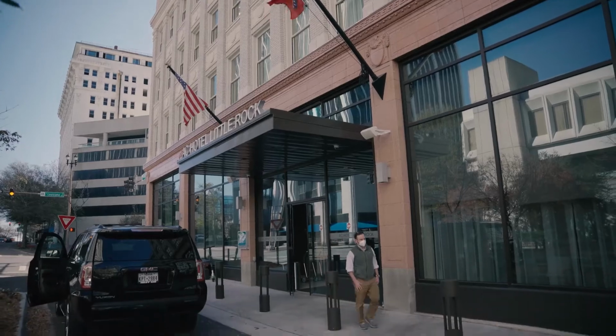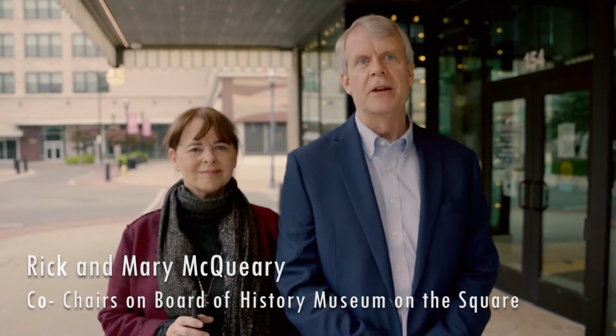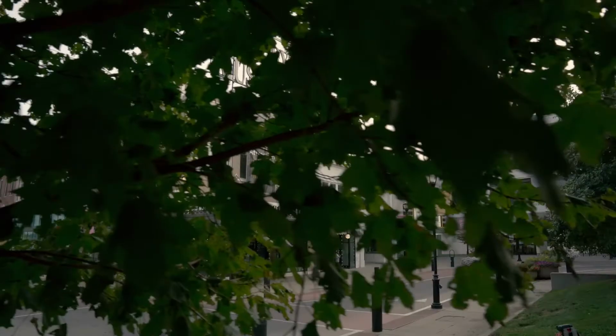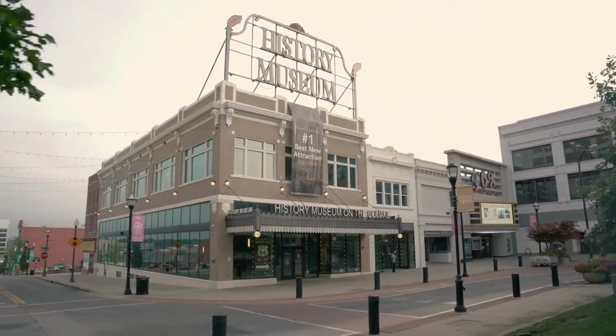The AC Hotel was originally constructed back in the 1800s, and I think it had been vacant for about 20 years. We were looking for a new site for the History Museum, and we wanted a location near where the history took place. This building was vacant right on the square, and we were able to acquire it.